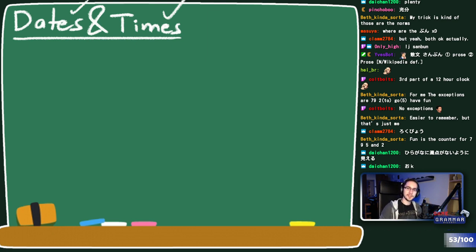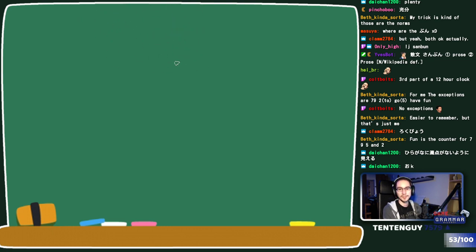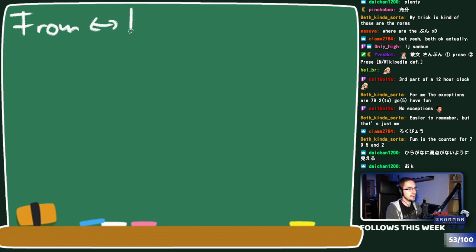Now, let's look at something a little more grammar-oriented so that we can get some actual grammar stuff that you can use. Since we're going to talk about time anyway, why not talk about from and to, から and まで? It's a pretty good usage that fits in nicely with this topic. So, let's talk about the two words から and まで. From, and I'll do a double arrow, to. からまで.